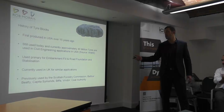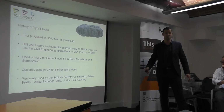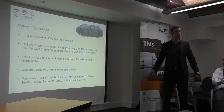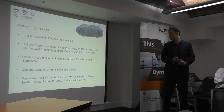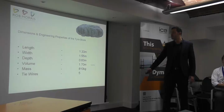whereas in the UK we probably process about 50 million tyres a year in total. And we've probably got about that sort of share of the market at the moment. Primary uses: embankment fill, road foundation and stabilisation. They're used in the UK, and they have been used in the UK for these sort of applications. I've got some more examples of these later on, but they're used by the Forestry Commission, Balfour Beatty, Capita Simmons, Viridor, Biffa, Coal Authority. Everybody's using them, and they're starting to specify them now with the designers as well.